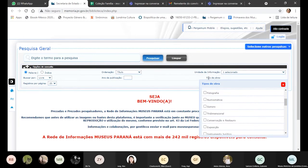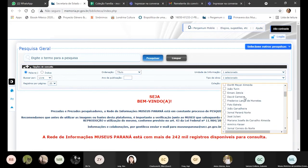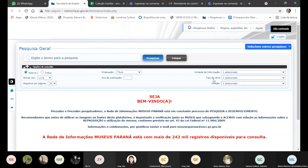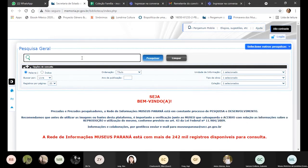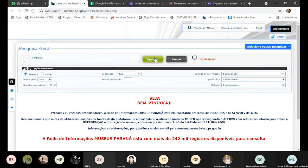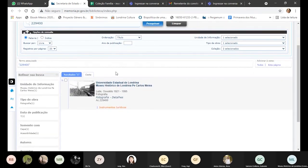We also select the kind of work that we are searching. In this case, it's photography. And we also put the collection that we are going to look for. For example, Arminio Kaiser. And then we can type some kind of terms right here. I will also put the mayor's office, because I already have something right here. In this case, I'm putting that number of the photograph that I just showed you, just so it can be a little bit faster to search for it. And this is how it appears on the search engine.